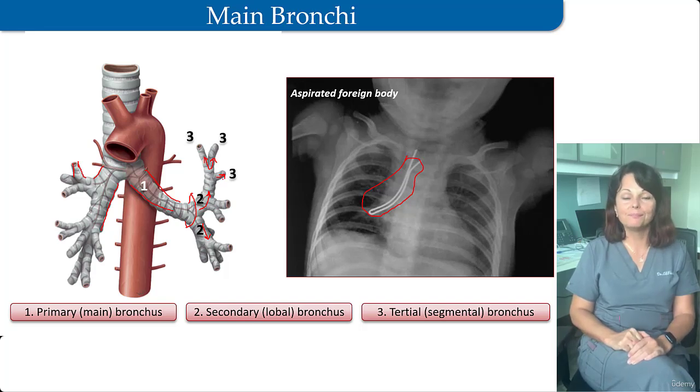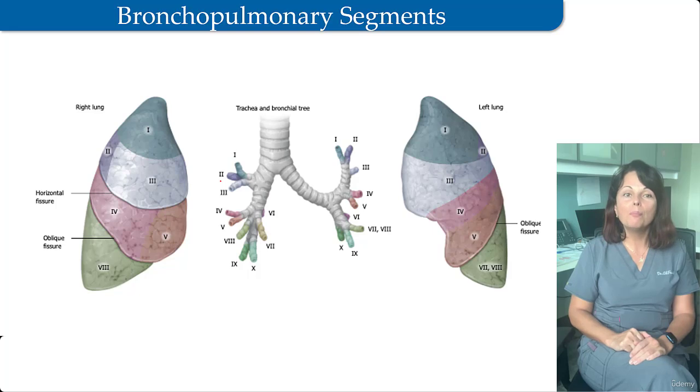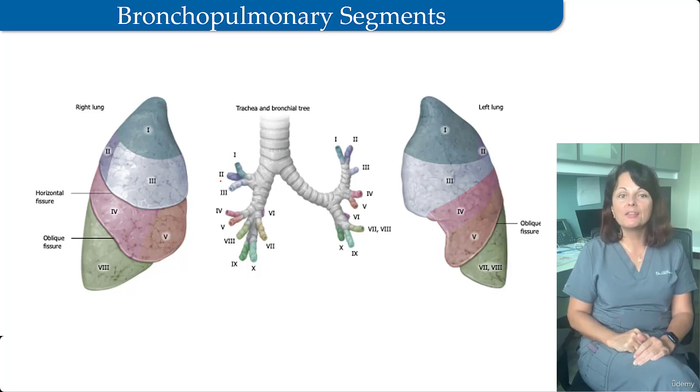Let's look at them. A bronchopulmonary segment is a portion of lung supplied by a specific segmental bronchus and its vessels. These arteries branch from the pulmonary and bronchial arteries and run together through the center of the segment. Veins and lymphatic vessels drain along the edges of the segment.